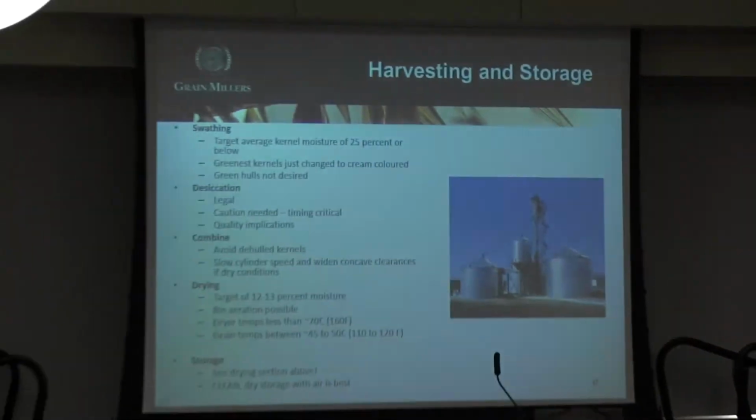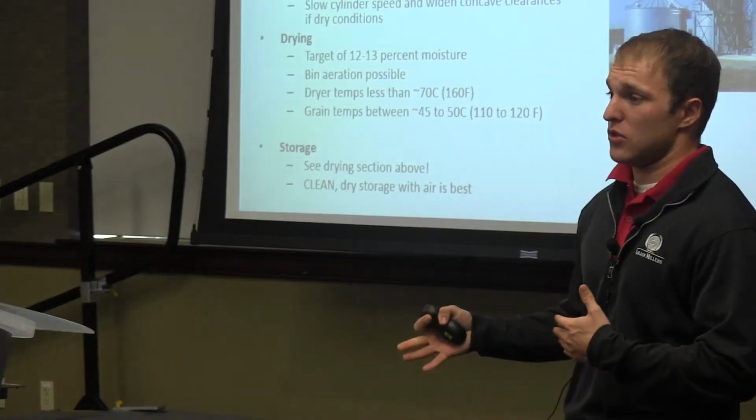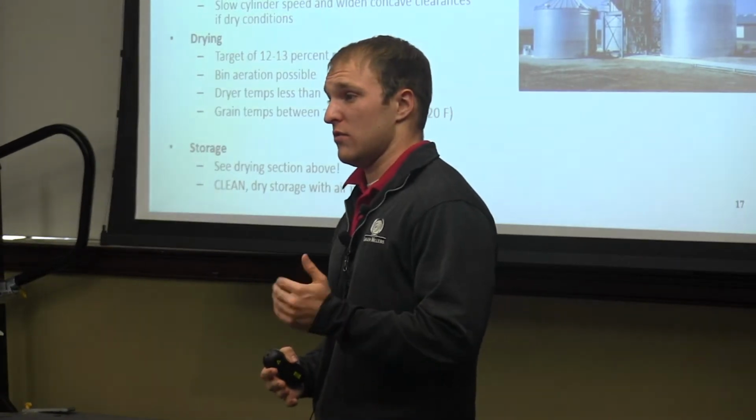Harvesting and storage. Man, let's talk about a lot of material here. Swathing or straight combining. There are different times that you want to go out and do these. So if you're swathing, 25 to 30% moisture area. Lowest kernels have turned from that green color to more of that creamish brown. Now an oats panicle matures top down, and usually about 90% of your yield and grain is going to be in the bottom two-thirds of that. So you really want to be careful not to go out there and get after it too early.